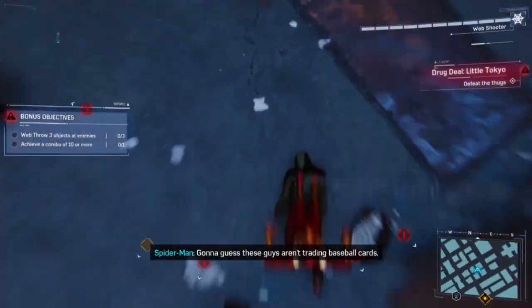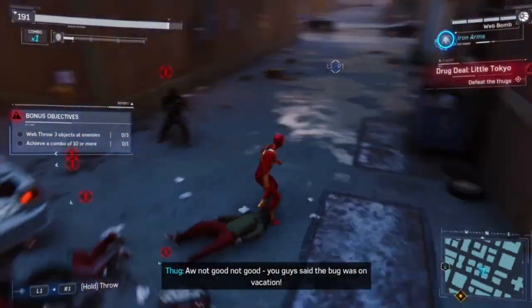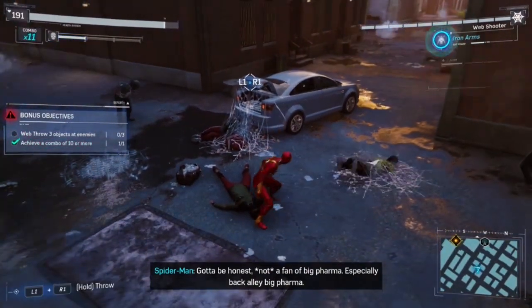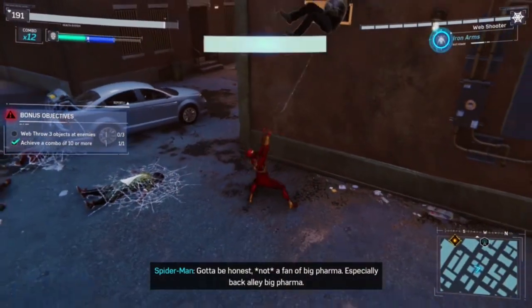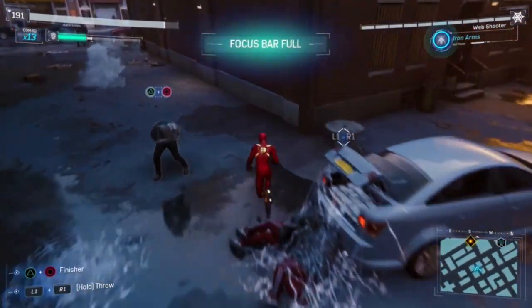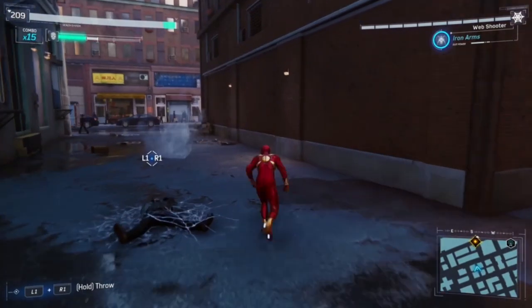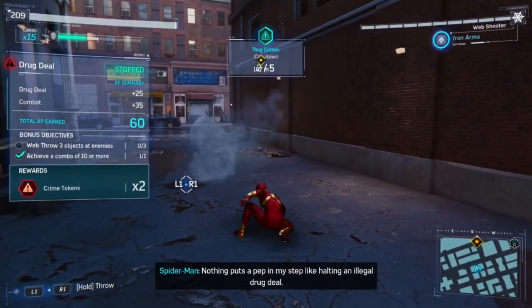Gonna guess these guys aren't trading baseball cards. Gotta be honest, not a fan of Big Pharma, especially back alley Big Pharma. Good. Nothing puts a pep in my step like halting an illegal drug deal.